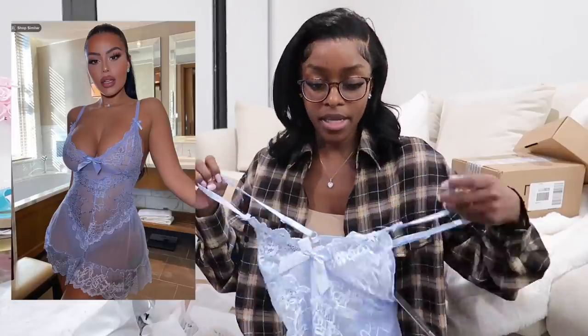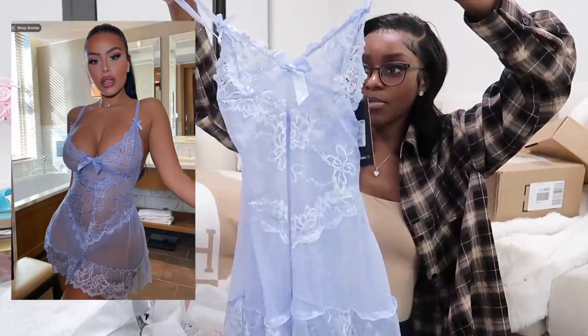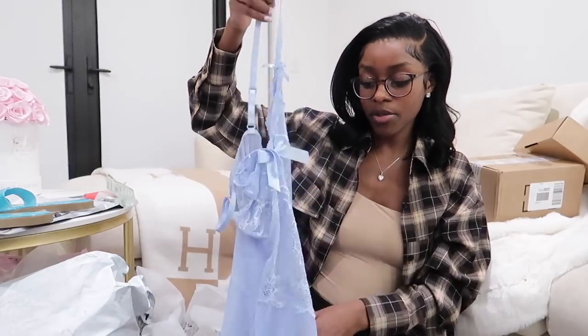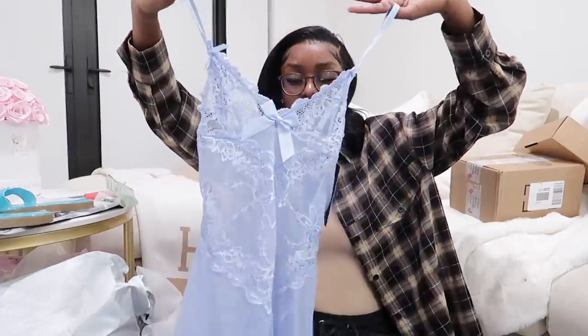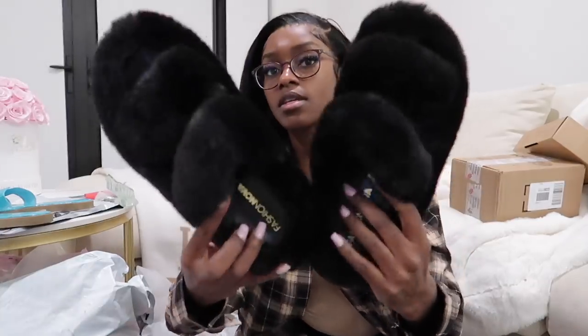Of course, it's my anniversary, so I had to pick out a little something risque. It's this little blue negligee. I'm not sure if it's a nightgown kind of thing, but I'm gonna wear it as a little slip nightgown, and the blue is really pretty. I'm glad it's a true baby blue, because that's gonna look really good on my skin tone. I picked up these fluffy slides. I'm actually gonna save these for home.